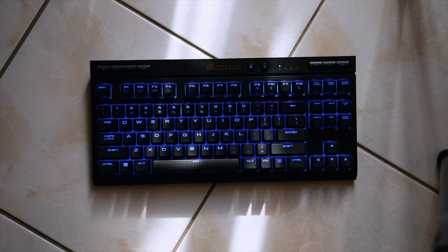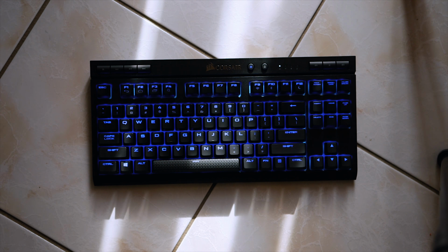I love the TKL form factor of this keyboard. It's nice and compact. It should fit within any setup. And of course, it's also a lot better and more convenient to travel with. Corsair might come up with a full-size keyboard. I'm not really sure when, but it is a possibility.